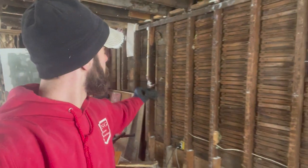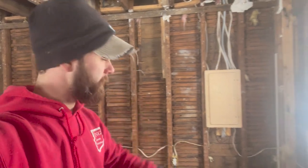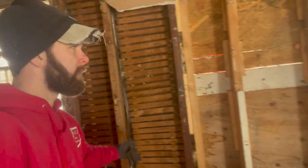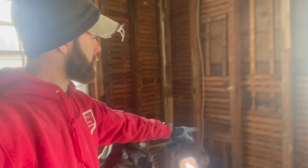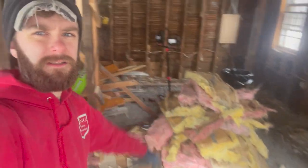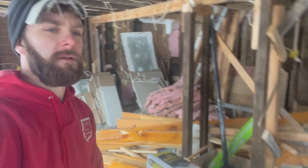Well, there you go. It's all taken care of, all demoed out, all the insulation thrown in a heap. Again, don't forget to, in the comments below, let me know what you think these are, because I still don't really know what their purpose is. But, yeah, there's our insulation, our boards, a little more insulation, some other stuff.